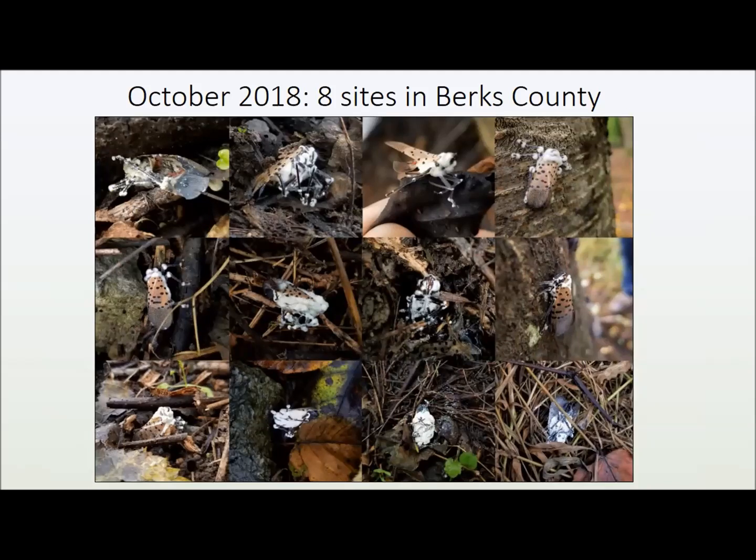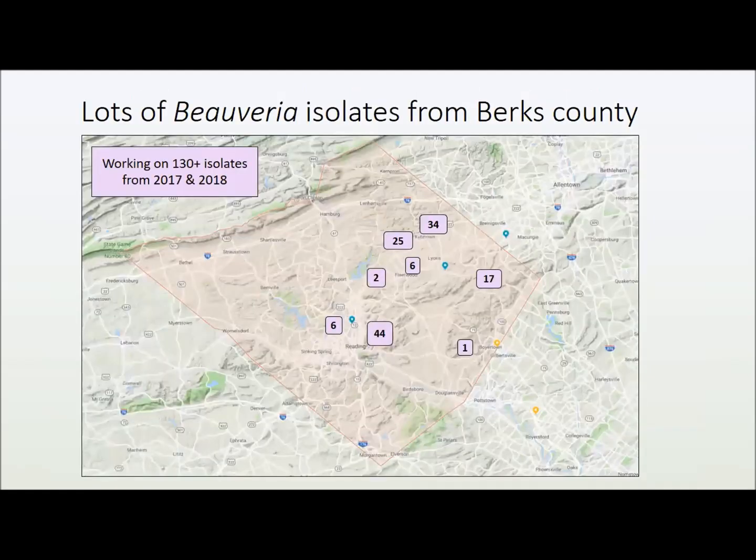And I'd go to some of these places, and in a given area, you could see dozens of these dead lanternflies on the ground covered with this white fungus. In some cases, they're still actually glued to the trees there. So pretty quickly, we started to get lots and lots of these Beauveria cultures from dead lanternflies. And this little map here shows you that we had at least 130 isolates alone in 2018. We could have collected more, but we basically ran out of cups and space to keep all these.